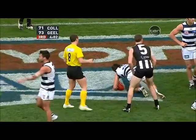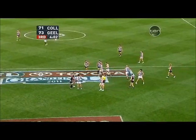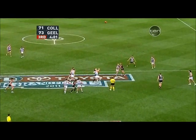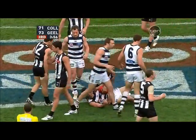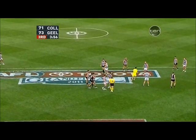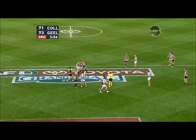15-7. I get the feeling they're going to use Jimmy Bartel more forward on the back of Podsiadly being substituted out. They'll need his aerial work in the forward half of the ground. Lonergan was dealt with too in the marking contest a moment ago. Didn't like the attention he received. Went straight up to Cloak and gave him a bump. Umpire talking to him at the moment. Cloak just can't get any one-on-ones with Lonergan at the moment.